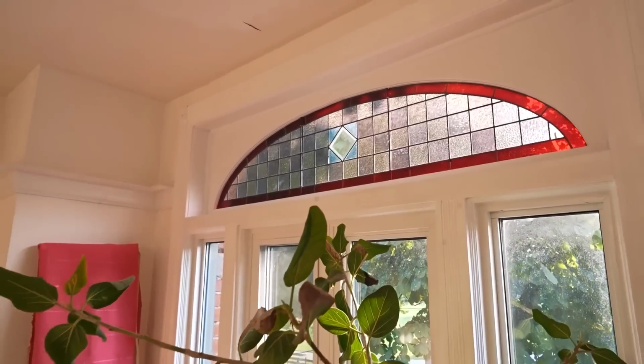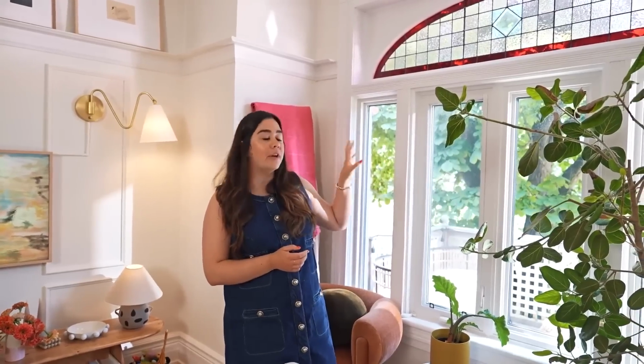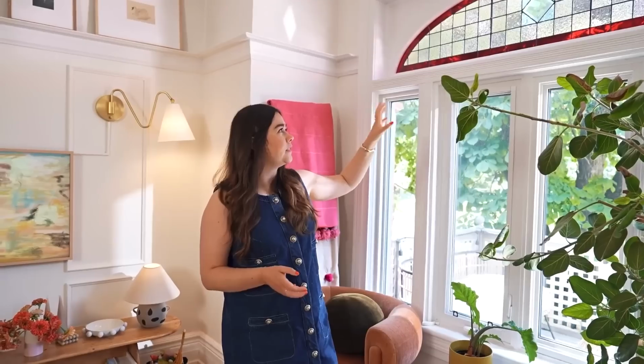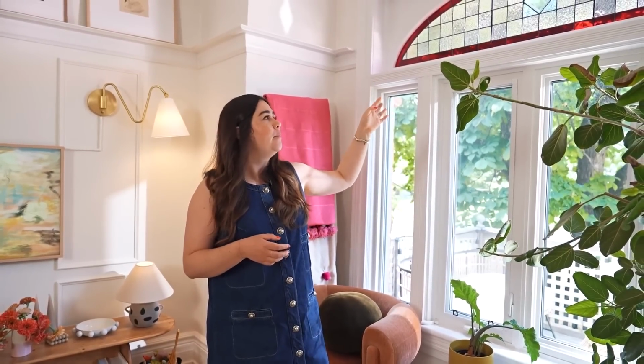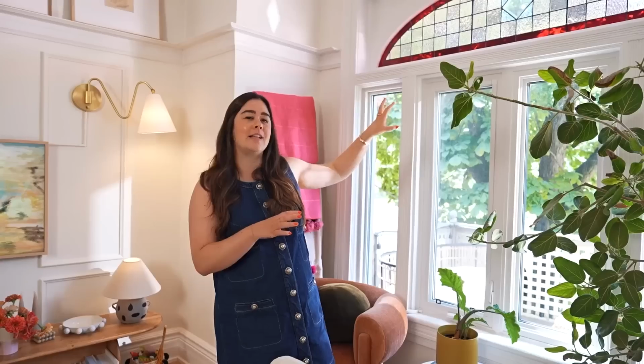So this stained glass is kind of a standalone art piece within itself. I'm pretty sure it was original to the home. Like I think there's been some sort of stained glass window there since this home was built. Obviously the glass has been changed and repaired over time. But I didn't really want to match anything to the stained glass. I wanted it to be its own moment.